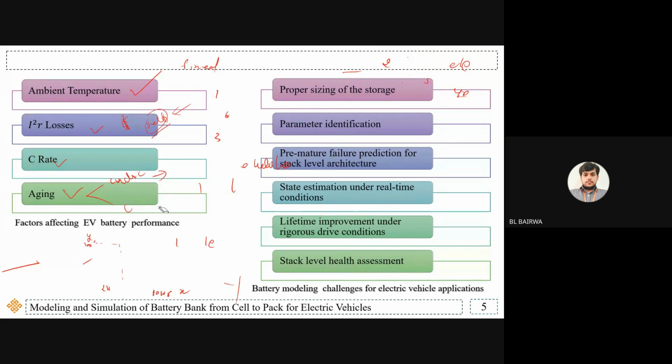Next slide is battery modeling challenges for electric vehicles. If we are developing the battery model, there are several factors that affect the battery modeling. The first one is proper sizing of storage. If you are aware of electric vehicles like the Tesla Model S and the many advanced models that came after, they have a 100 kilowatt hour battery. If you are going to purchase an EV, you will check the battery bank capacity.